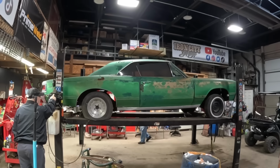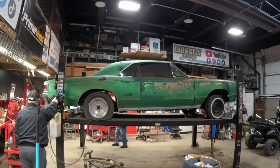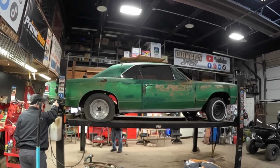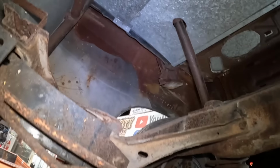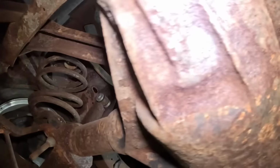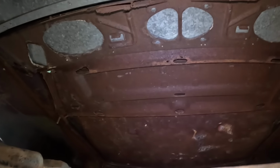The whole back of the car out. Yeah. Oh yeah, look at that. Ring, pinion, bearings, everything's gone. Yeah. There's just a hole here. Is that the trunk lid? Yeah.